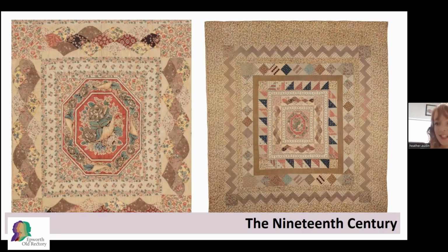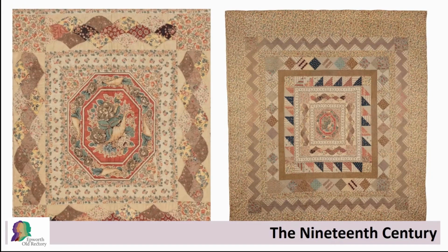Okay, so this is another panel. You'll see a fantastic red panel in the center there, which is, again, octagonal, wonderful cornucopia. This is a quilt that we've got from the Cornwall area, which also has some fantastic prints in there as well. So one thing I would say is just take a mental note of this panel, because we might be revisiting it later.